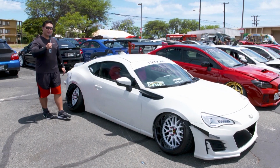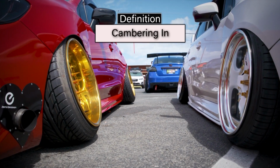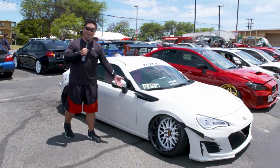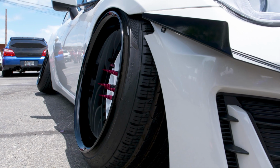What originally started as a performance modification, cambering. Definition: cambering in refers to tilting of the top of the tires towards the center of the vehicle, thus providing better straight line performance. Cambering, to help with straight line performance, has turned into quite the culture in Japan, like we see here.